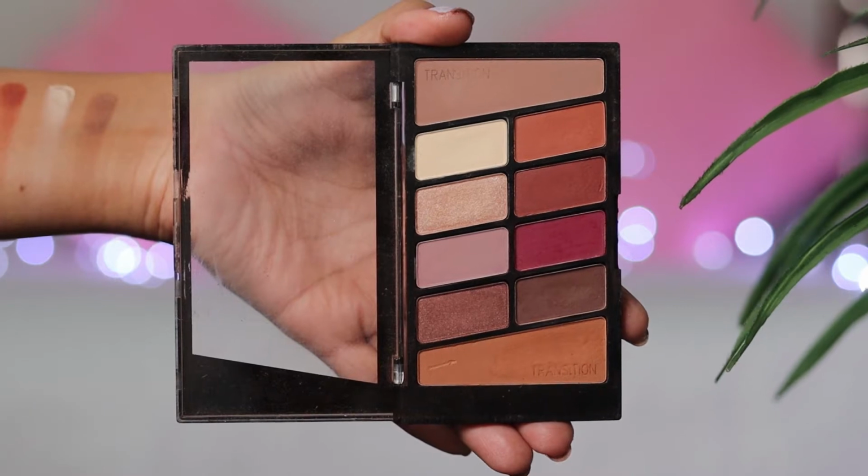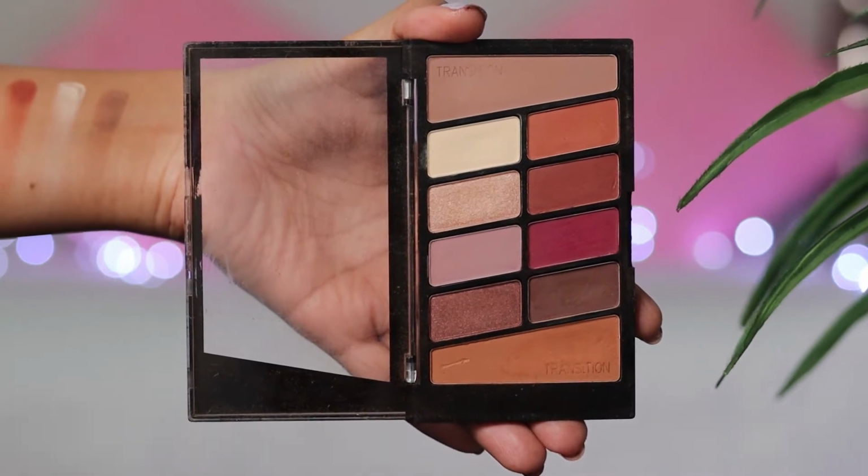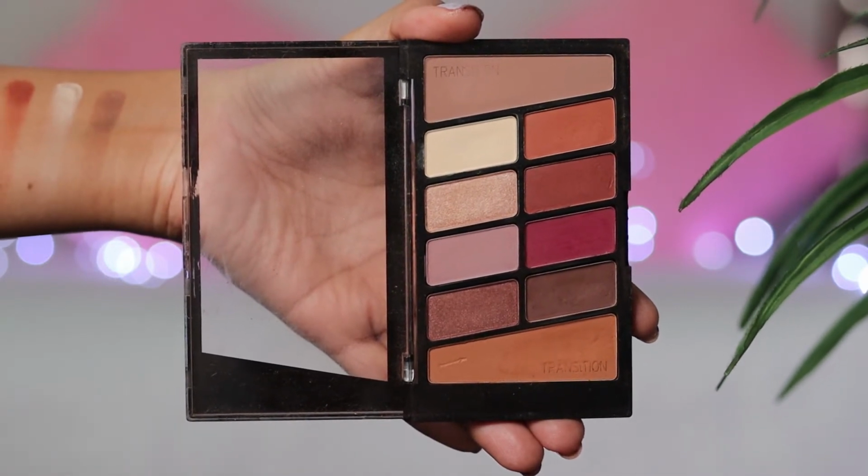Now the first palette that I purchased is this one. This one is Rose in the Air, and I think it is the most popular one because it has all the basic shades that you need for everyday makeup. It has a lot of variants of brown and also light and deep pink shades. So with this you can do a lot of basic makeup looks. So it is very popular guys.